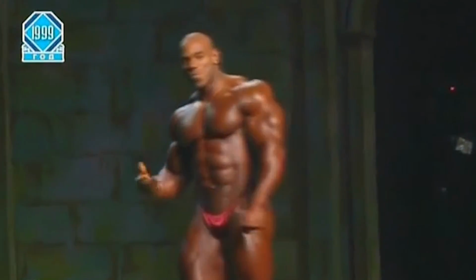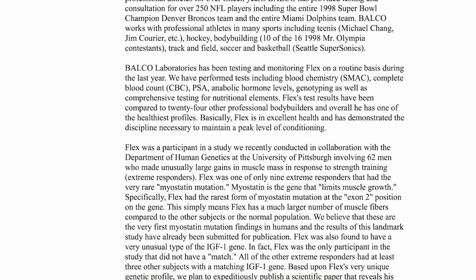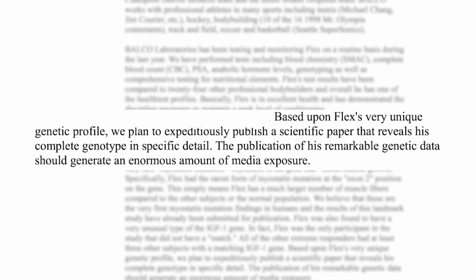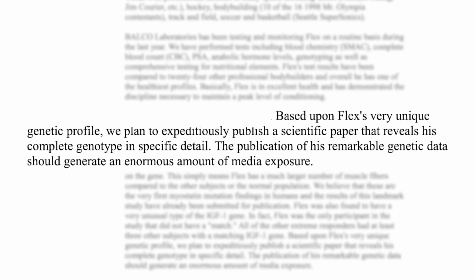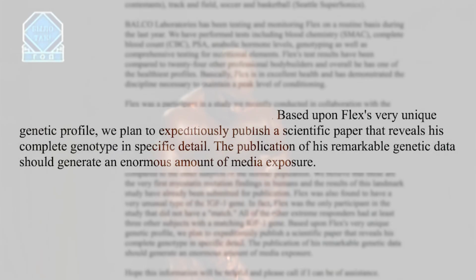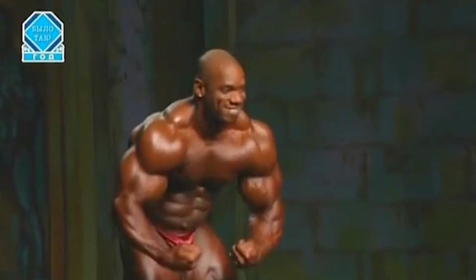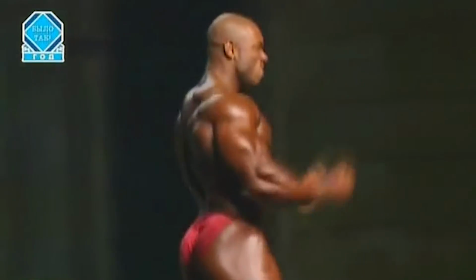And I don't know if the further publication that Victor mentioned in the letter ever came to surface, where he said, "Based on Flex's very unique genetic profile, we plan to expeditiously publish a scientific paper that reveals his complete genotype in specific detail. The publication of his remarkable genetic data should generate an enormous amount of media exposure." So I'm assuming this was probably put on the back burner after Flex had his health issues in 1999, but I don't really know what to make of that letter, to be honest, aside from the mystery of it, and it greatly piques my curiosity.